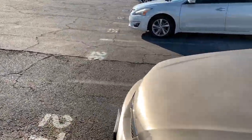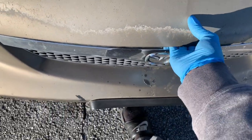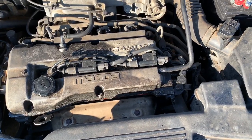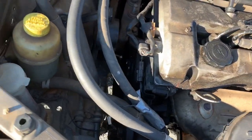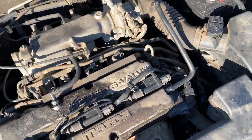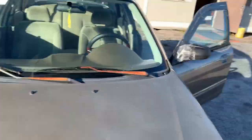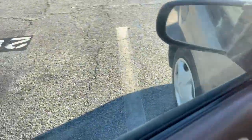I know I like buying little stuff like this. Have it for a day. Buy it today, sell it tomorrow. That's why I said, let me look up under the hood, because yeah, this thing probably gonna be smoking everywhere. That's the only thing though, when you're looking at old cars like this, man, might be a little smoke. Never know what you're gonna get.